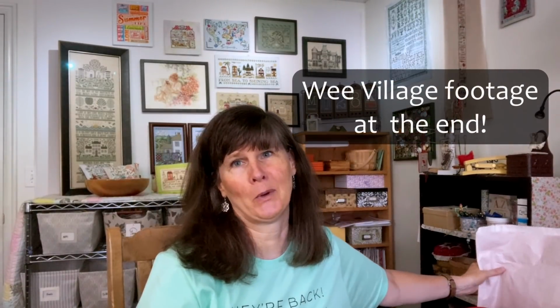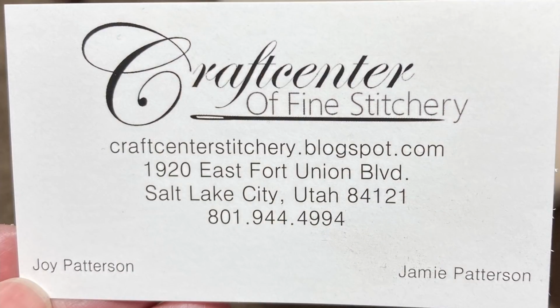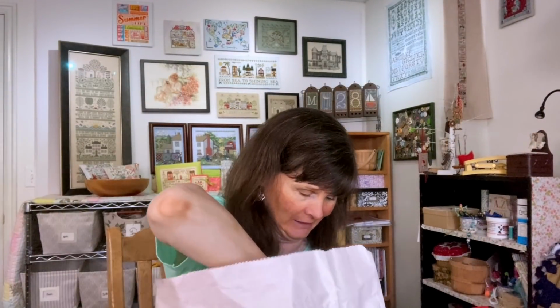So back in April, I finally made it to my local store, LNS, Local Needlework Store, which is the Craft Center of Fine Stitchery, and it is a wonderful store. So I thought I'd show you what I bought that day at the store.